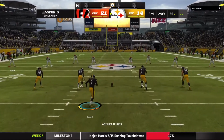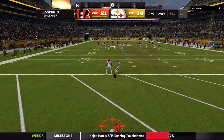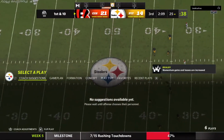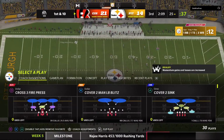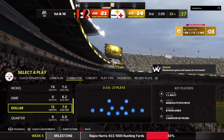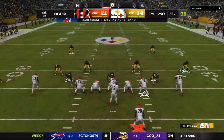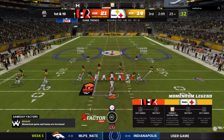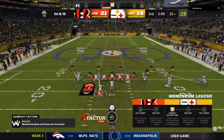Boswell now to kick it away after the touchdown. And this will not be returnable. It's out of the back of the end zone for a touchback. The Bengals drive about to get going. And their lead cut in half by that touchdown a moment ago. They are up 7 as they begin this drive, 1st and 10.